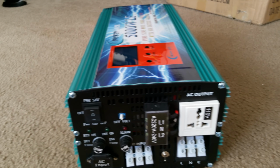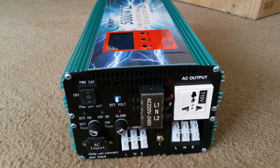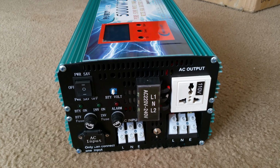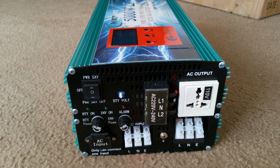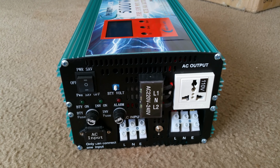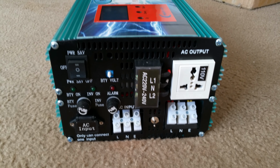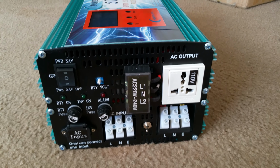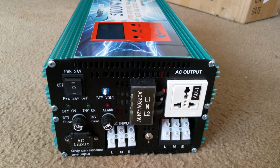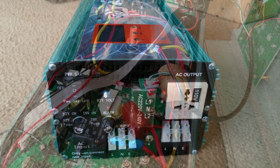All right, what we're going to do is we're going to open it up. Now, that's going to void the warranty, yada, yada, yada. But coming from China and then through UPS and seeing all the straps basically destroyed, I don't feel comfortable actually letting this thing run without looking inside to make sure that nothing is jarred loose, has broken, whatever. So I'm going to go ahead and open it up. But I would not recommend you do this simply because you will void your warranty.